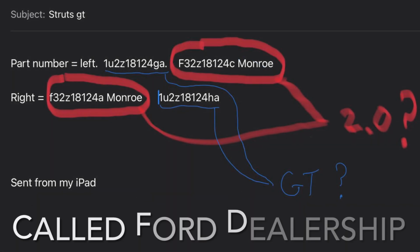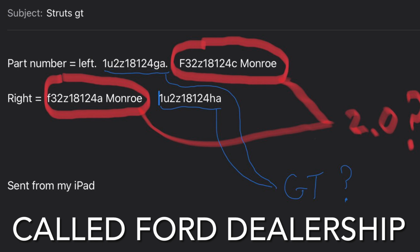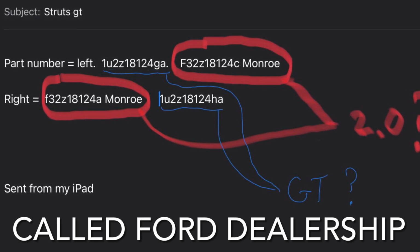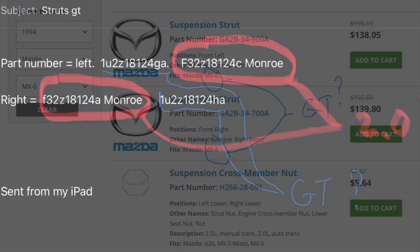I called the dealership and they confirmed that there's two sets of product numbers. So it looks like the Monroes were for the 2.0 base and the other number could be for the GT versions. None were in stock, of course.